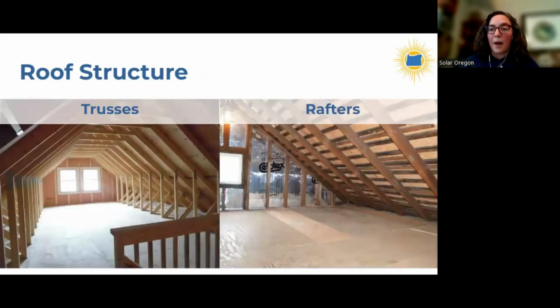Roof structure can also impact your ability to go solar. Modern homes tend to have additional trusses, like the image on the left, that meet the code for installing panels. So when your contractor comes out to your site, they'll be looking at if your roof can support the panels based on code. And so if you do have a roof that doesn't meet those structural requirements, there could be additional engineering work that needs to be done, which could impact the cost.